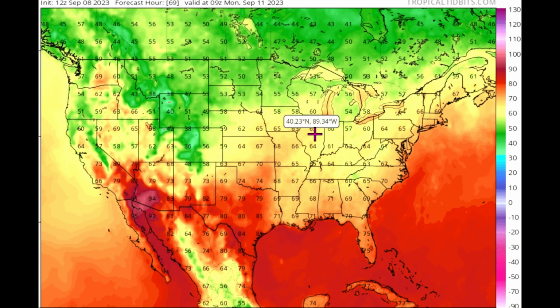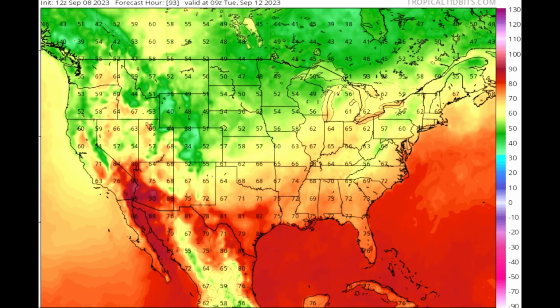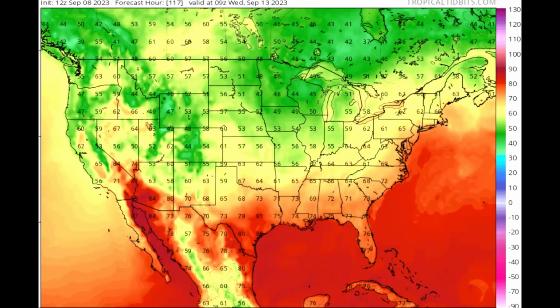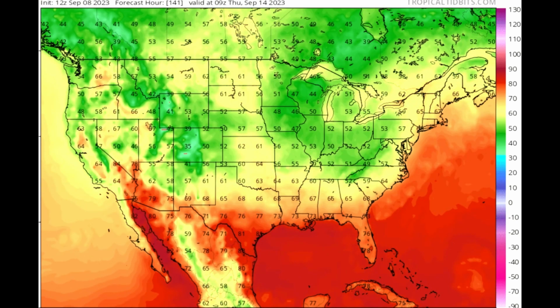In fact, some low 50s getting going into the Dakotas and Minnesota, with plenty of 60s to go around pushing into the Great Lakes region. And we'll see that really get even better as you go into your Tuesday morning as well as your Wednesday morning. Look at that, some 40s creeping into the Great Lakes. We'll see some 50s beginning to push eastward into the Ohio Valley, and eventually some of the 50s and 60s might make their first run of the fall into portions of the southeast, or when I say the fall, I mean the first fall front to do this.